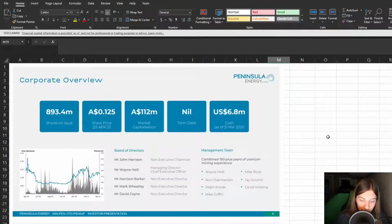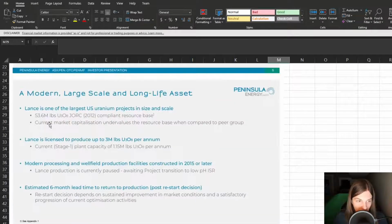So just going over a few slides from their presentation, this goes over their corporate overview. We see 893 million shares outstanding, which is way too many for my liking, but compared to some of the other ASX stocks, not too bad. At this time, they had no debt, and when I was putting the numbers in my DCF, they had about 500k, 600k in debt. Their cash is about the same at 6.8 million. Their uranium project has 53.6 million pounds, which is definitely on the larger side.